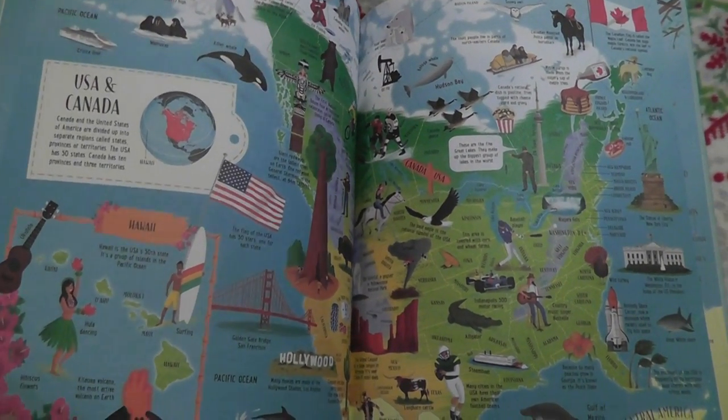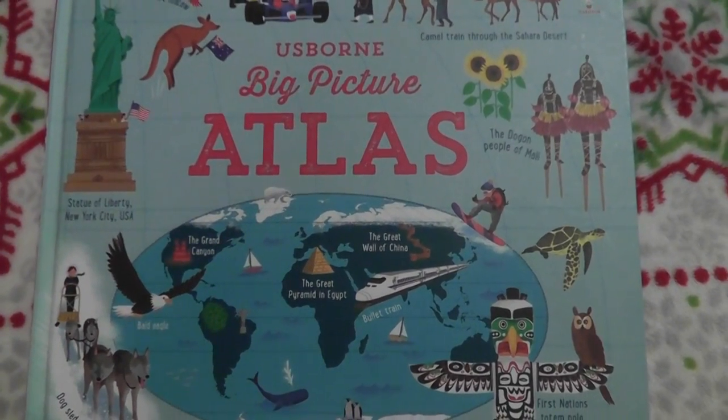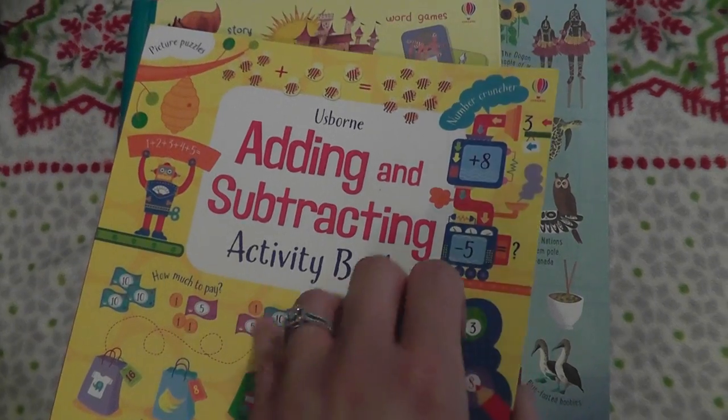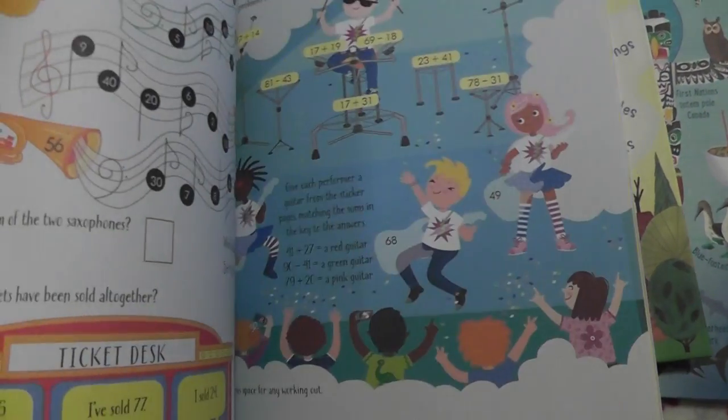So yeah, this is one that would be great to have. It's the Usborne Big Picture Atlas. Okay, now we have Adding and Subtracting for a little bit older kids. This one's cute because it's got some fun illustrations while they're learning their math.